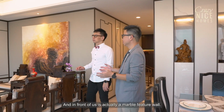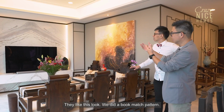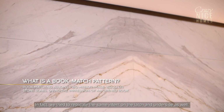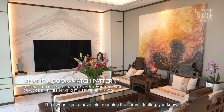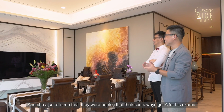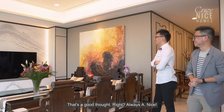And in front of us is actually a marble feature wall. In fact, my customer actually went to the marble factory to pick this piece of marble. They like this look. We did a bookmatch pattern. If you notice, we have matched it to create something like a mountain look, like Mount Fuji. In fact, we tried to replicate the same intent on the ledge and at the underside as well. The owner likes to have this reaching the summit feeling, reach the peak. Feng shui. And she also told me that they were hoping that their son always gets A for his exams. Always A.